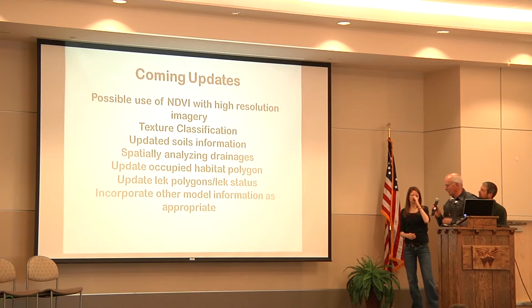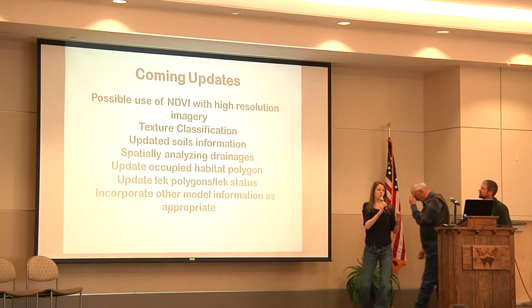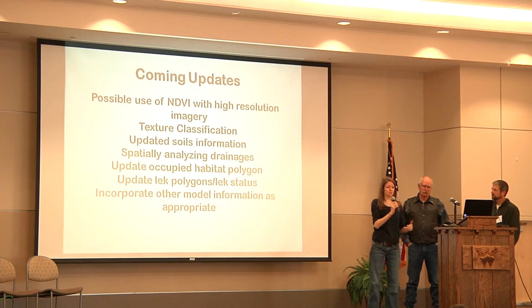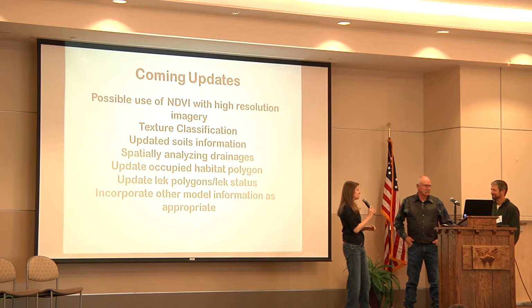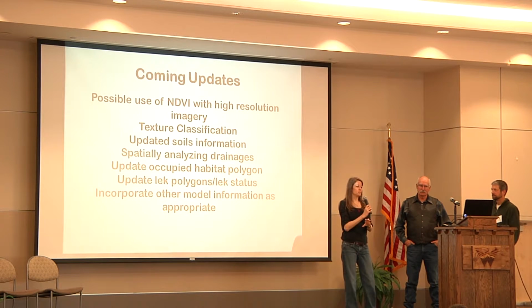We are working on version 2, and Mike is coming up with some really neat things, like updated soils. We are working on improving what we have. We've learned a lot from doing version 1. We've also gotten a lot more spatial data, and updates to the CPW occupied habitat layers, lek counts and all that. One thing we're currently working on is using some combination of NDVI and texture to better inform the soil layers, so that we can have a better prediction of exactly how the habitat looks, and not just potential habitat, and know where things are a little bit better.